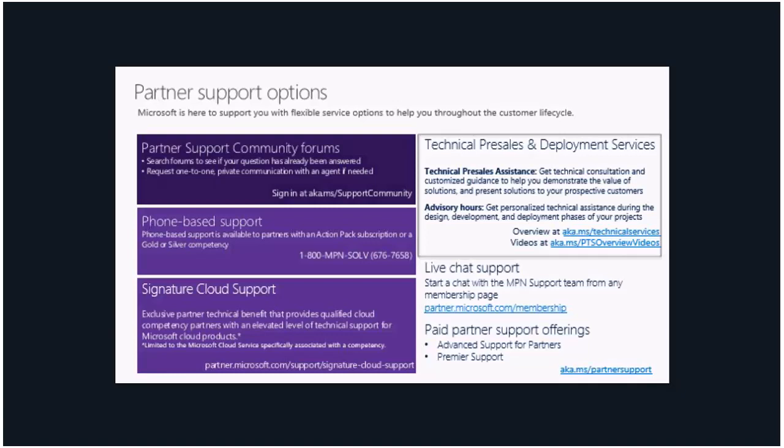And then there's phone-based support, which is available to partners with an Action Pack subscription or a gold or silver competency. And Signature Cloud support is only for partners with a cloud competency, so you get unlimited support in the product that you have a competency in.